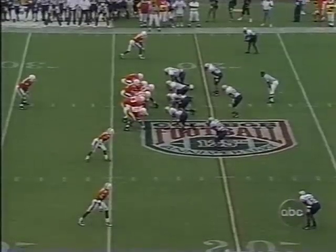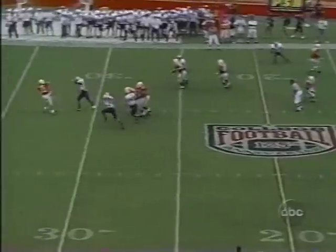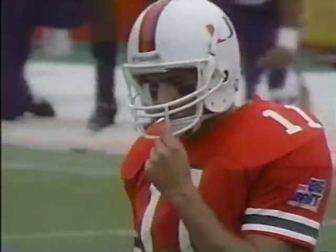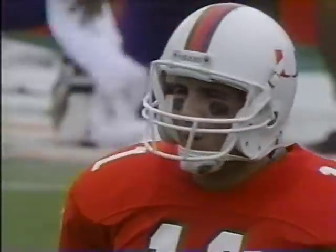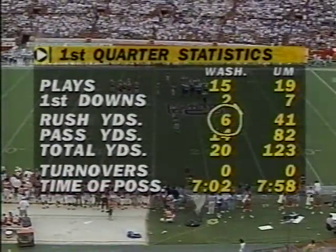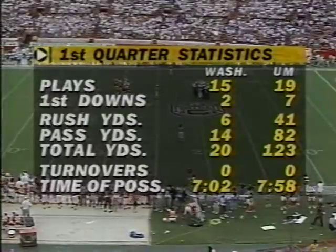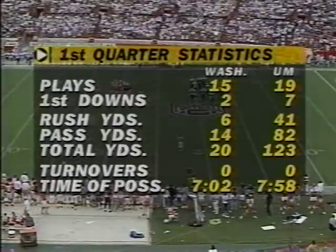James Stewart back in at running back, second and 10 from the 22. Costa tries to set the screen, and he'll throw it out of bounds. Very well defended. Hoffman had come over to that other side. Dick, here are the numbers. Kaufman had 15 yards rushing, six carries in the first quarter. As you look at this, you see Washington rushing yards total, 6 yards. That's not their style of football. Time of possession pretty even. They're really being dominated offensively by the University of Miami. No turnovers yet.